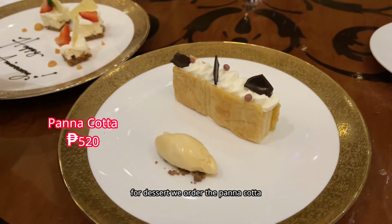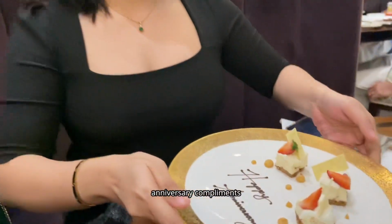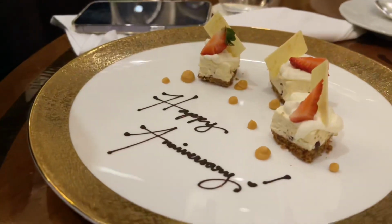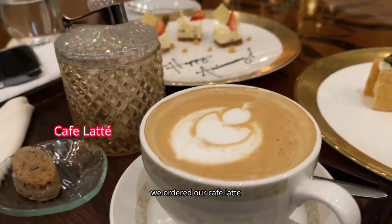For dessert, we ordered the panna cotta. Anniversary compliments, we got 3 pieces of cheesecake from Okada Manila. And of course, to partner with the dessert, we ordered our cafe latte.